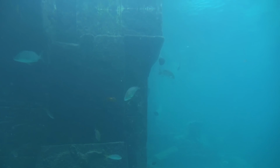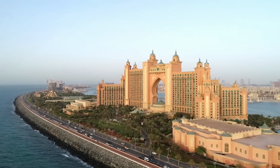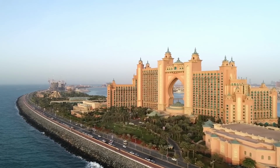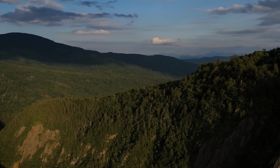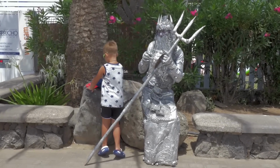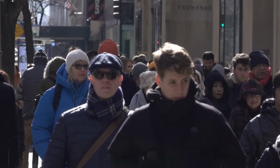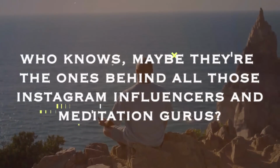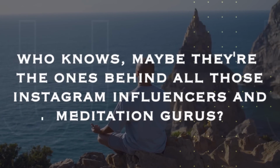Now, here comes an incredible twist. Among all the legends and tales surrounding Atlantis, Edgar Cayce had a unique prediction. He believed that Atlantis would rise from the depths like a glorious sunrise, just off the east coast of North America. And that's not all. Cayce thought that the ancient Atlantean souls were reincarnating in America, ushering in a new era of enlightened human consciousness. Who knows, maybe they're the ones behind all those Instagram influencers and meditation gurus.